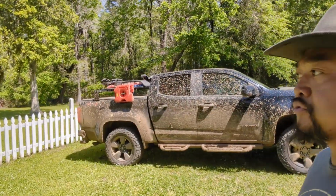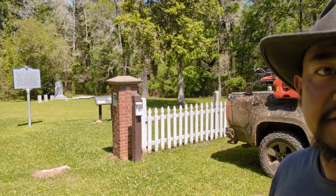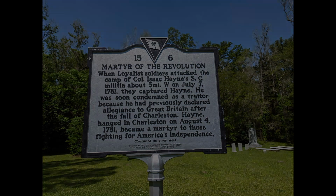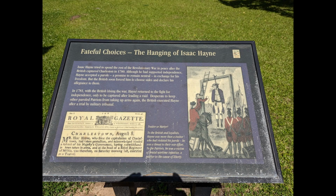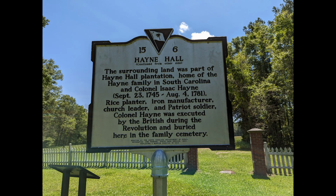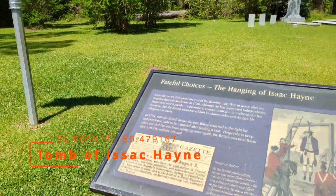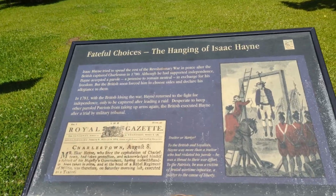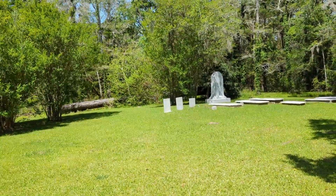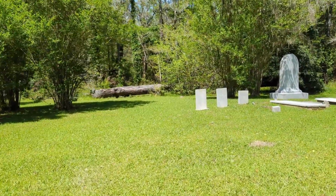All right, well, welcome to the tomb site of Isaac Hayne. Isaac Hayne took up arms against the British. Hayne was captured. He was released on parole on the pledge of neutrality. When asked to take an oath to support the crown, Hayne refused like a true patriot and fought against the British under General Williamson. Hayne was quickly recaptured and imprisoned at the Provost Dungeon. On August 4th, 1781, he was hanged for treason to make an example of him to the other patriots.